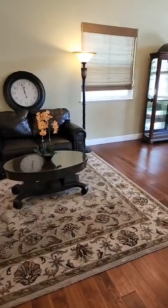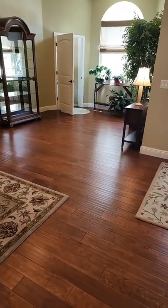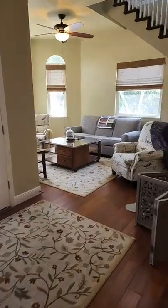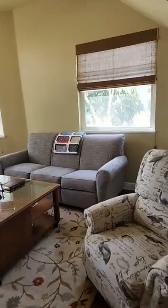This would be a formal living room, plenty of room to set up television and some furniture over here. She had it, but starting to thin out since she'll be moving soon. Over here is your family room. I love all the window treatments, the windows themselves. This is light and bright with very, very high ceilings, gorgeous ceiling fans.